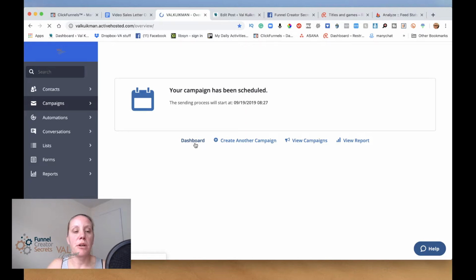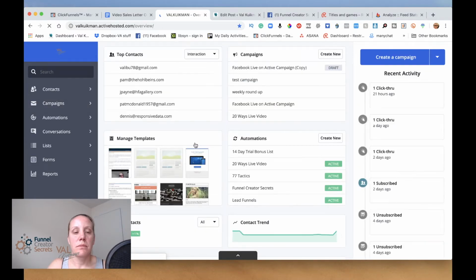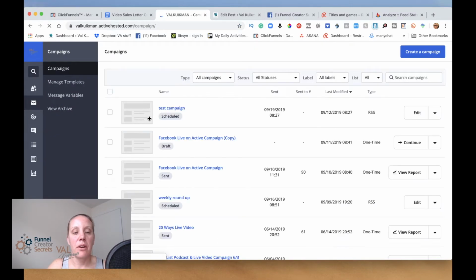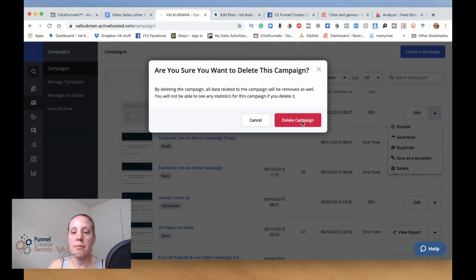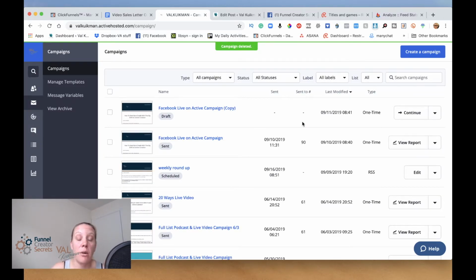So you go to your dashboard, go to your campaigns over in the left-hand corner here. And now I have my test campaign all scheduled out and ready to go. I do have one already. It's my weekly roundup right there. So I'm just going to go ahead and delete this. But that's easy. So now basically all you got to do is create your content every week.